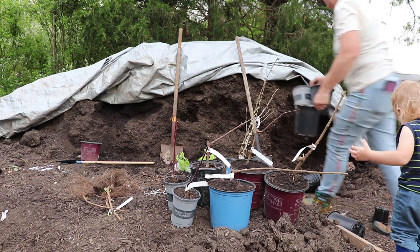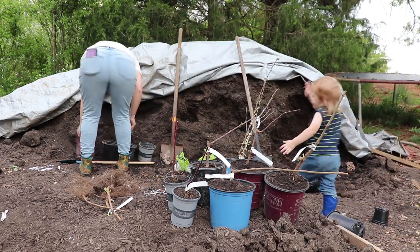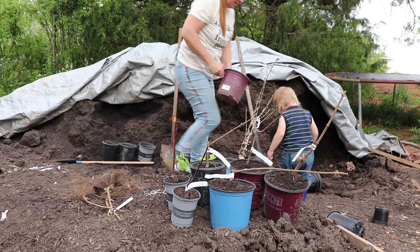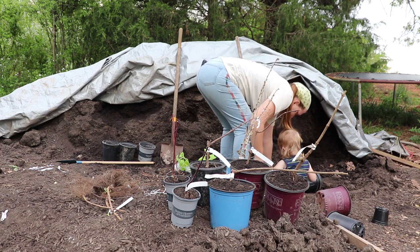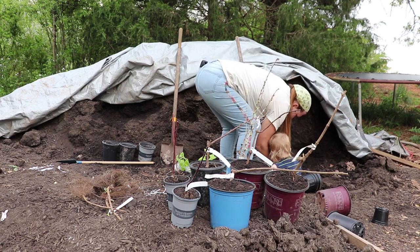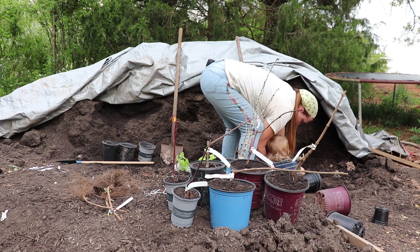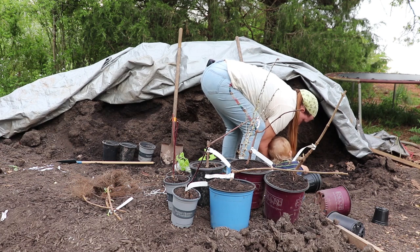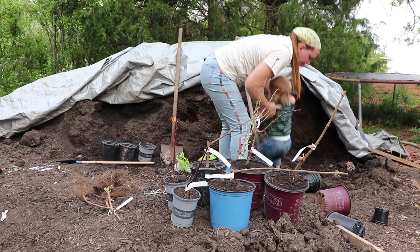You got mulch in your shoe? Here, sit down. Fuss bucket. Oh, you had a whole bunch. Don't crawl. Don't crawl in the compost. You don't want to crawl in the compost and mulch. It goes down your shoe when you do that.